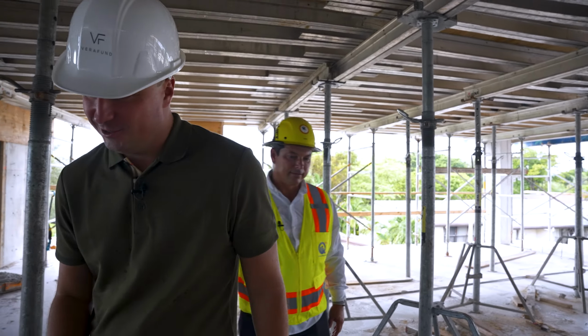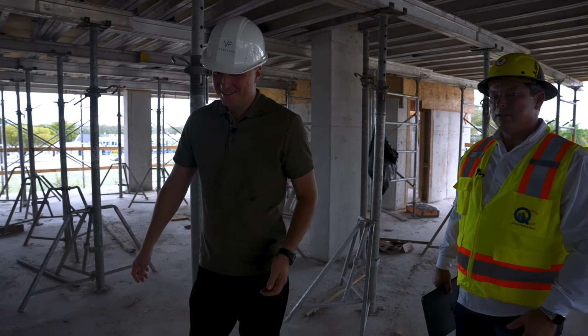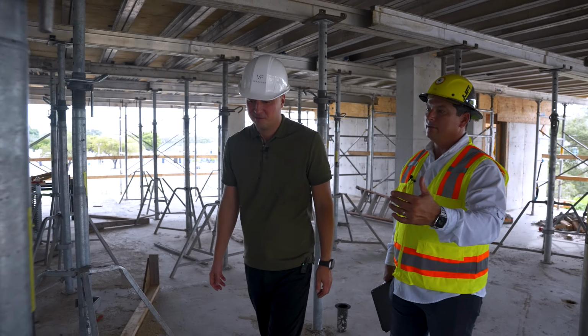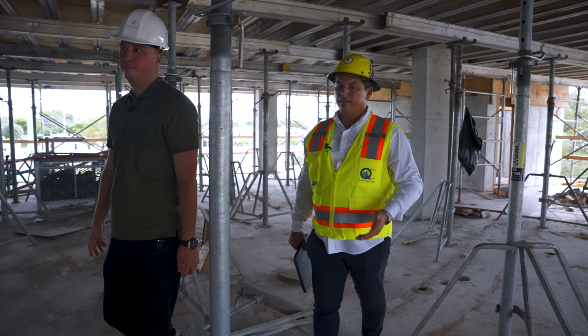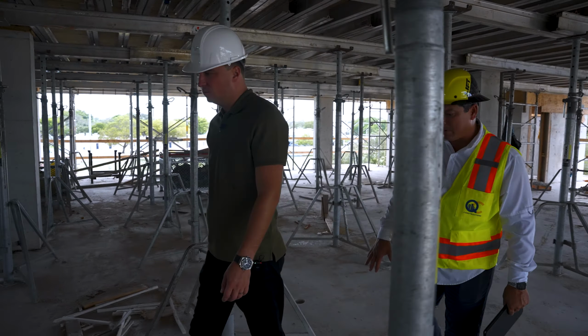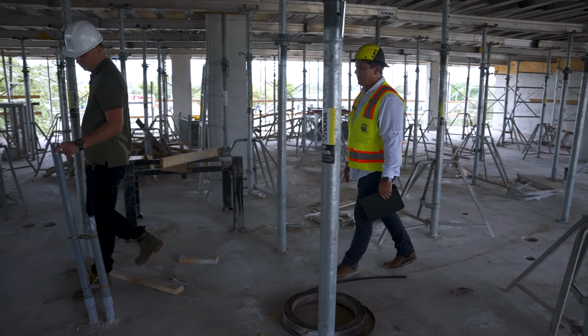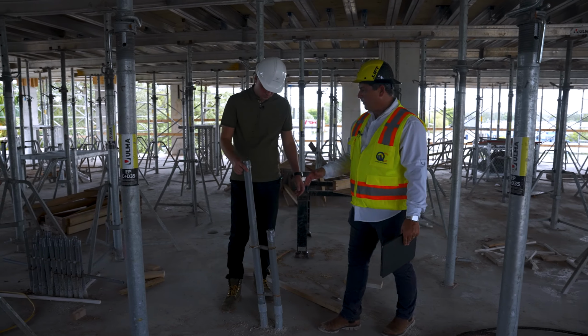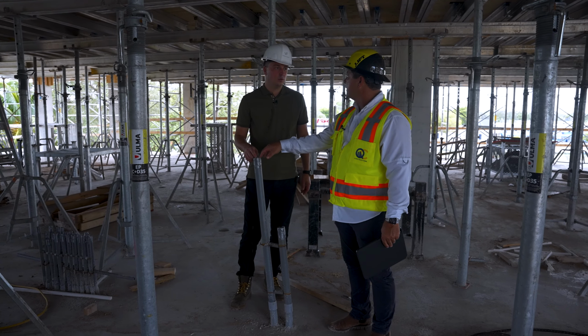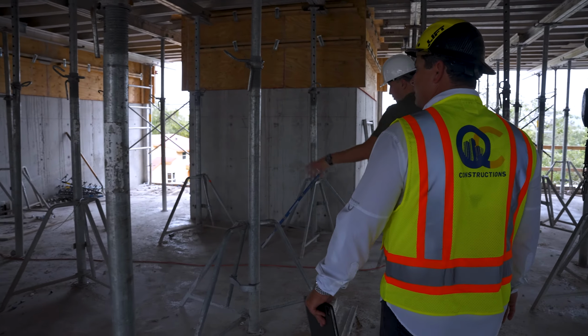So many little details. Construction is crazy. You have to know where everything goes before you even pour, so you don't have to make a hole afterwards, because there are a lot of cables and rebars and you don't want to mess with the structure. All the conduits are already pre-done. That's the corridor.